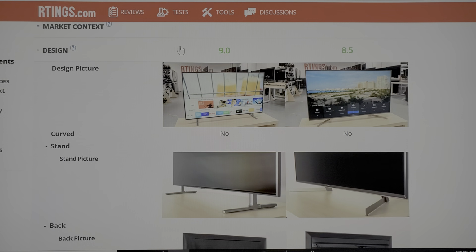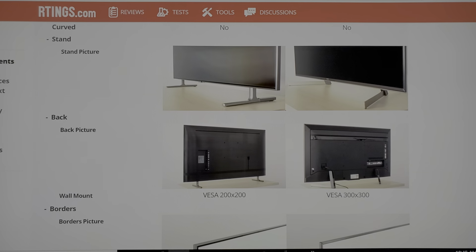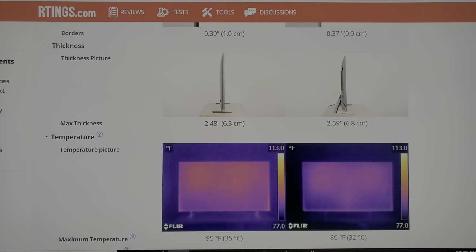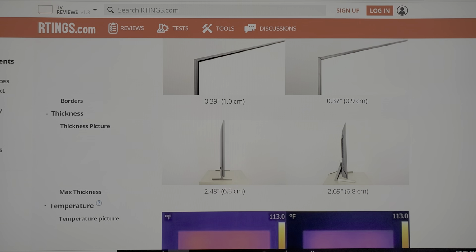I don't know if I agree with that being a better design, but it is important to some of you. Again, comparing this to the KS 9000, the very elegant look, I just don't love these on either actually, but I definitely don't like the Samsungs. I don't care much either. They're both pretty thick, a few inches thick from the side. You're going to see that with full array. The borders are very close.